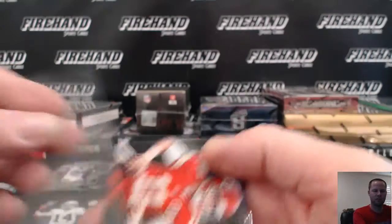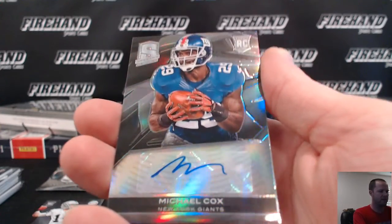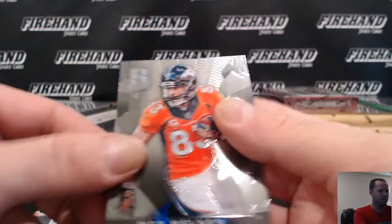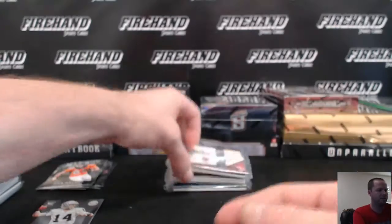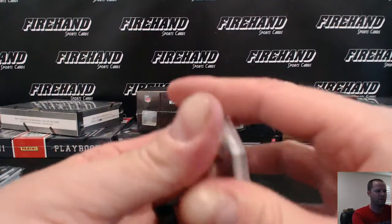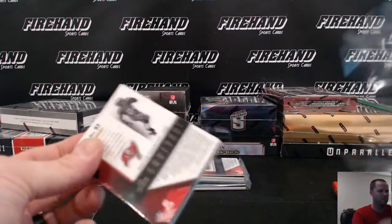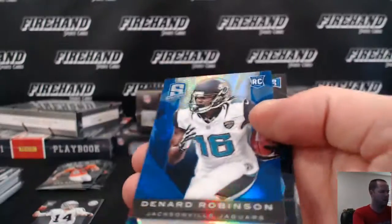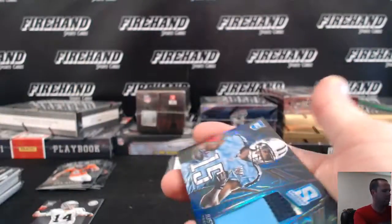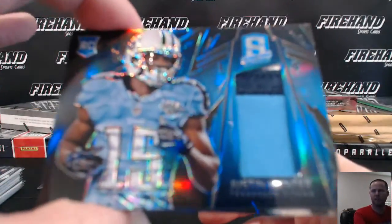Jersey going to Sarian X. And Michael Cox, second Michael Cox auto of the break for the Giants. Big Beasy. Wes Welker, Richard Sherman. Denard Robinson for the Jags. Rookie to 99. Three color patch, Justin Hunter, rookie of the Titans.